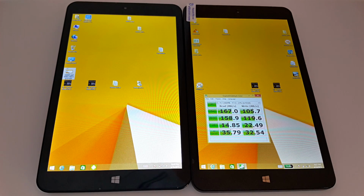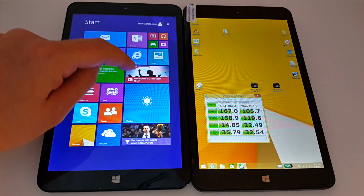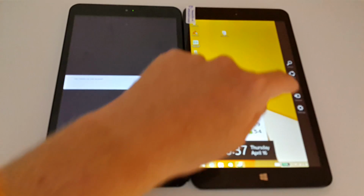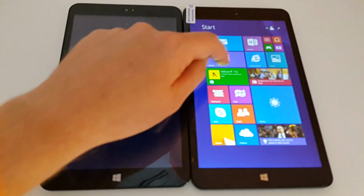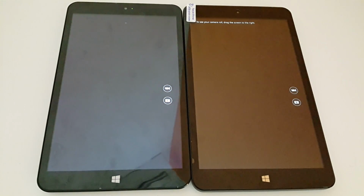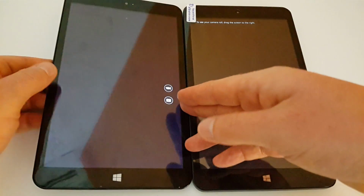And when it comes to cameras, there's a big difference too. The Chuwi has a 0.3, yes that's right, 0.3. That's a super low resolution camera. It just looks really washed out and it just looks crappy. You're not going to be able to see the difference here, but trust me, when you look at it in person, it's a huge difference. And I'll see if I can aim it at something right now with the camera.